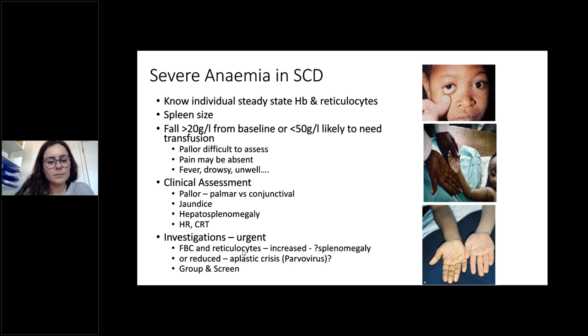So if they've got low reticulocytes, you can bet they're going to need blood because they're not going to be able to cope. If, on the other hand, the reticulocytes have increased, they may be able to mount a response and keep their hemoglobin at a reasonable level. But it can be very difficult to assess on admission, particularly in the middle of the night, looking under the horrible lights in ED. Sometimes it's suggested you compare palmar crease pallor with parental skin palms to get an idea, but it can be very hard. You want to know if there's any increased jaundice or hepatosplenomegaly, and they may have no pain.